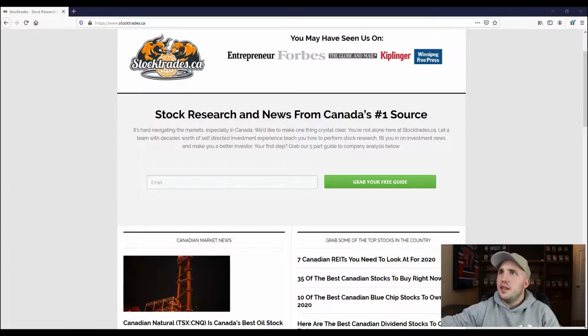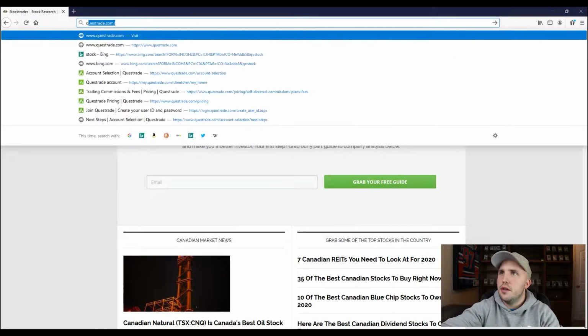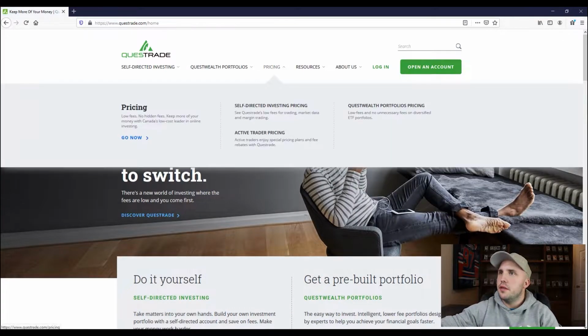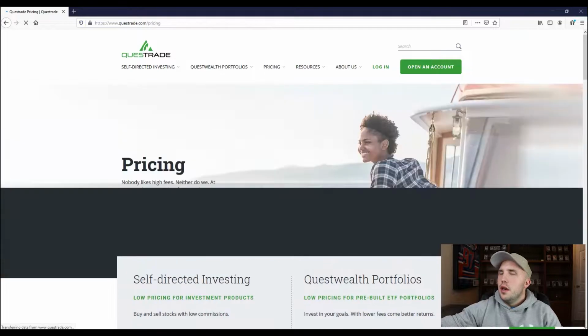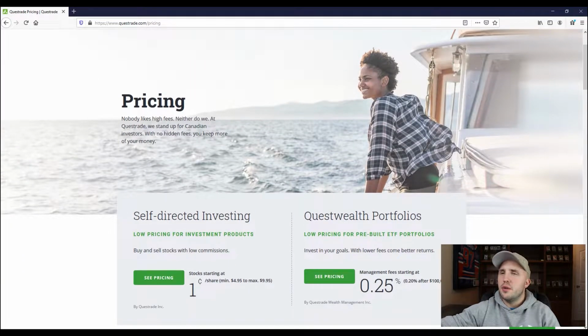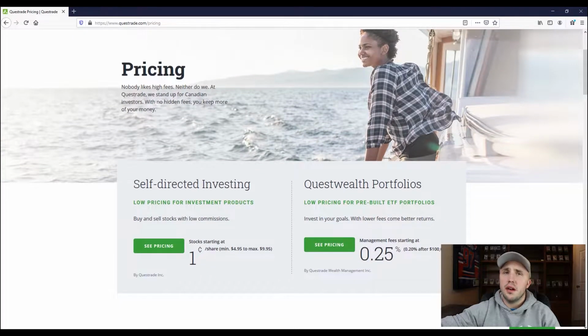And I'm actually going to swap over here, and I'm going to walk you through step by step how to open an account with Questrade. So let's get started. Opening up a Questrade account is pretty easy. We're going to head over to questrade.com. Before we open an account, I'm just going to show you the commission structure here. Questrade offers some of the lowest commissions out of all the discount brokerages. I think the only one that's lower is Interactive Brokers, but they have a much higher account minimum. With Questrade, you can open an account with just $1,000.